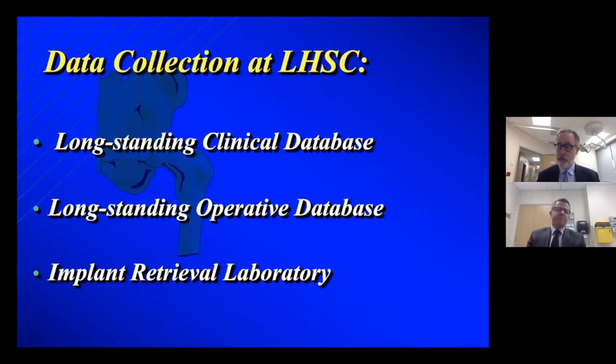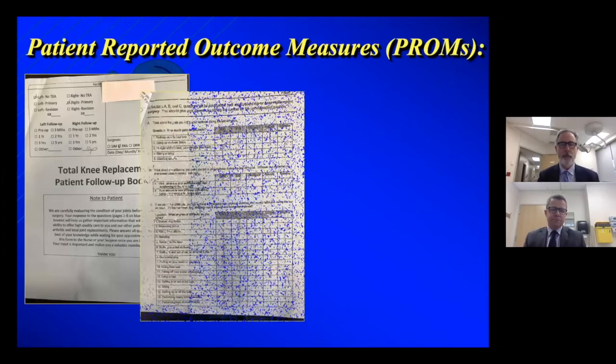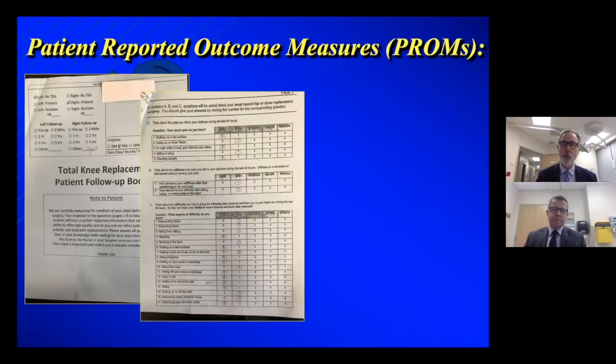And we've also, as Steve alluded to, an implant retrieval lab that's been around for almost 20 years now. If you're a patient, you understand where I'm coming from here. We all fill out these forms every time we see you, so-called patient-reported outcome measures, or PROMs, and we call them the blue sheets, which are now white, but if you're a patient, you know what I'm talking about.